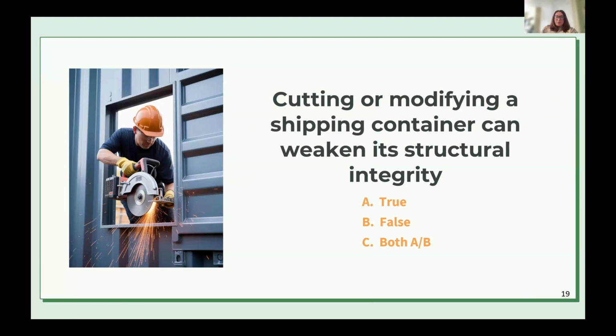It's really both A and B. I mean, it's kind of a trick question, because as I'd mentioned before, the structural integrity is in the corners. So cutting and modifying a shipping container will not weaken its structural integrity if it's a single build for the doors and the windows. As you stack them or add them on top, you will want to reinforce with more steel to increase the structural integrity of the weight itself. So it was a little bit of a trick question.